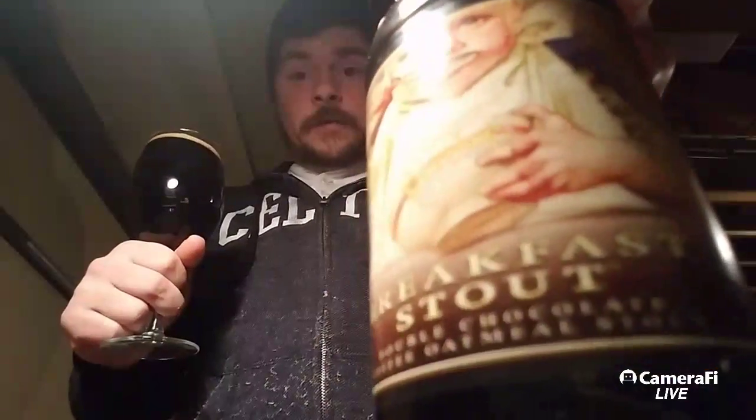So if all of that checks, and yeah, I guess I can kind of see where they're getting that sort of an oatmeal kind of a stout feel too as well. So yeah, if all this checks your marks for what you like out of stouts, let's dive into that one for you. Breakfast Stout, the original from Founders.